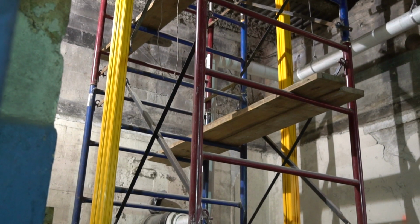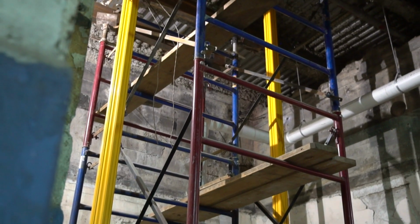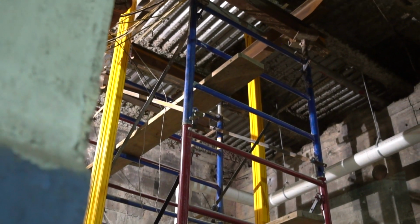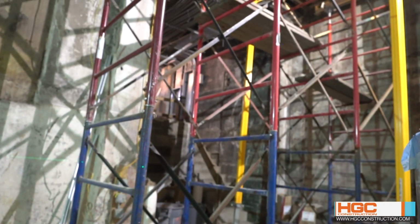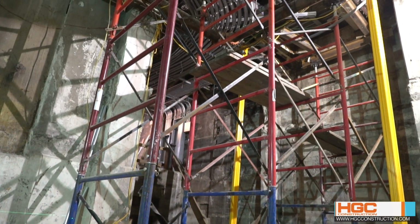So the shoring that you see behind me is actually the slab of Vine Street. What we had to do first was get all the underground plumbing in place for the bathrooms and the break areas. And then we were able to get the shoring in place to erect the buck hoist for the project. This shoring is what is holding up the slabs in the buck hoist that goes up all 15 stories.